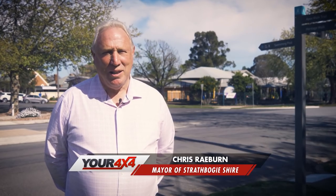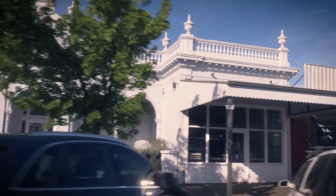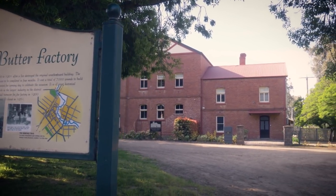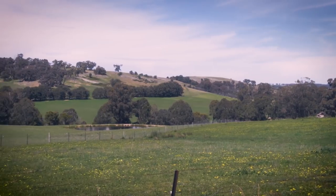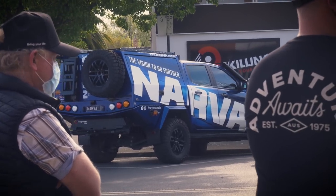Euroa is an iconic little town in the Strathbogie Shire, about an hour and a half out of Melbourne. It's what they call a village just near the hills. Beautiful small town. There's some amazing things to see in Euroa. Great to see a place that's really looked after its heritage, and you can see that in all the old buildings. Then you start going up into the hills, and that's where the beautiful countryside is. Very quiet, very relaxing. They're looking forward to people coming back to visit these towns. So we ask people just to come and enjoy us. We're here for you. We'll open our doors for everybody, and we just want you to come out and enjoy us.